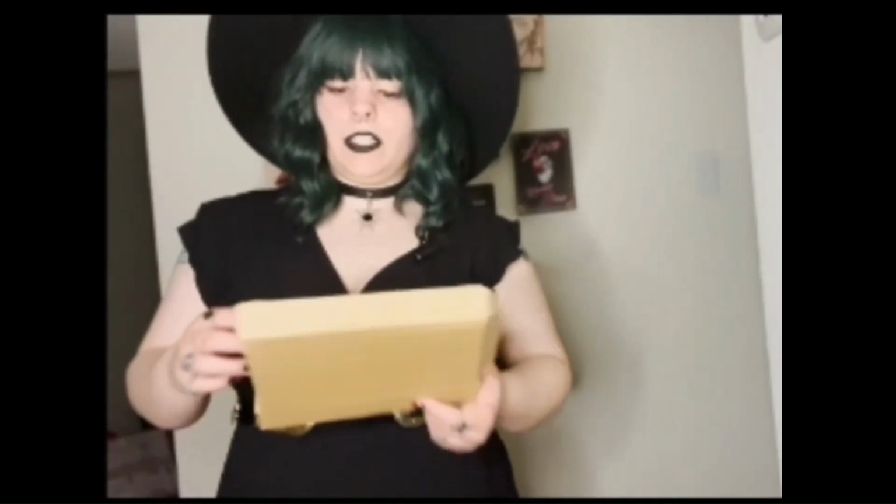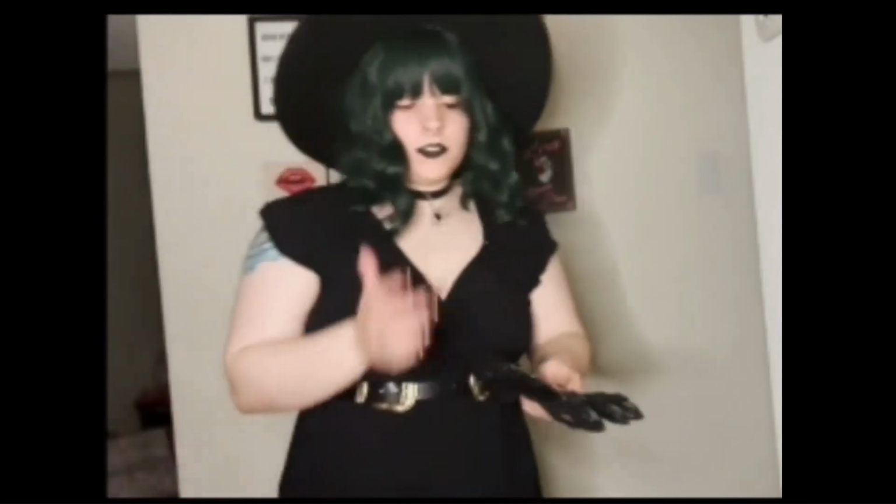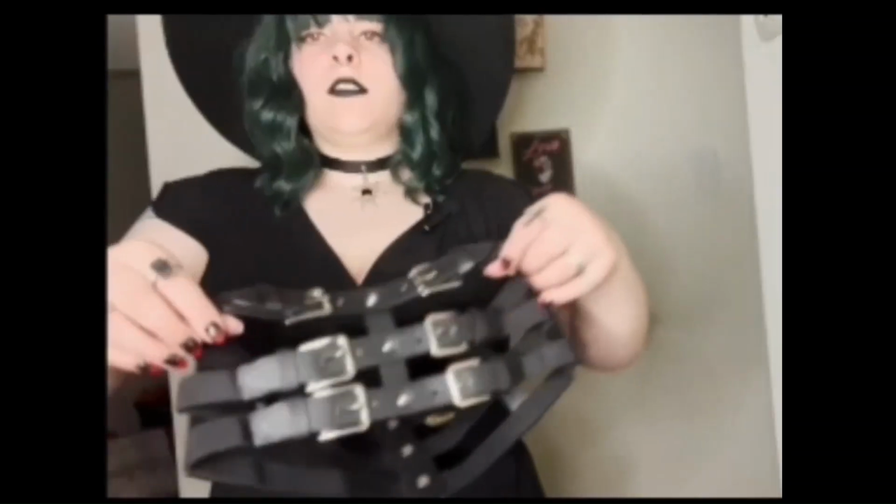This one was actually packaged very well for being from Amazon. It was packaged in a bag, the Amazon bag, plus a box. Plus, it was wrapped in this. Now, I've seen everybody get these belts from Temu, however you want to pronounce it. This is what it is.